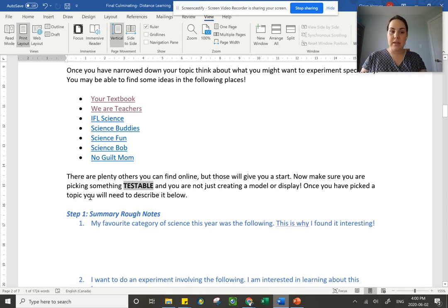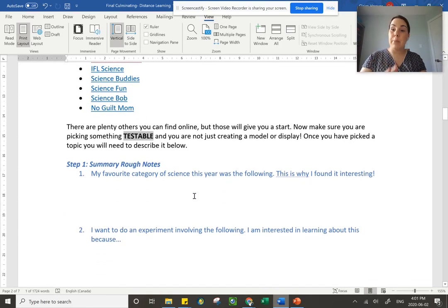Once you've picked a topic, the first task is describing it below. If you're not sure whether you've actually designed an experiment or created something like a model, email your teacher, and they can go through it with you and double check before you do all your work. So step 1: what's going to need to be submitted on that very first due date? All of the work that you need to write answers for and make submissions for, we've made always in blue, so it highlights to you, this is where I need to write.